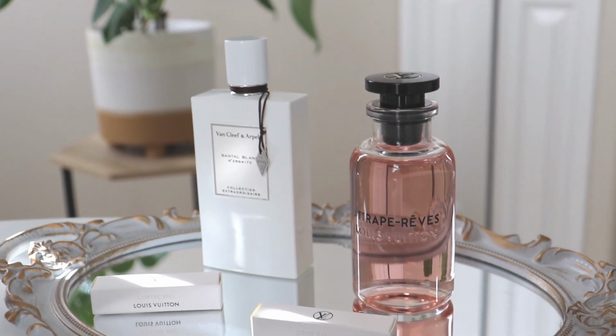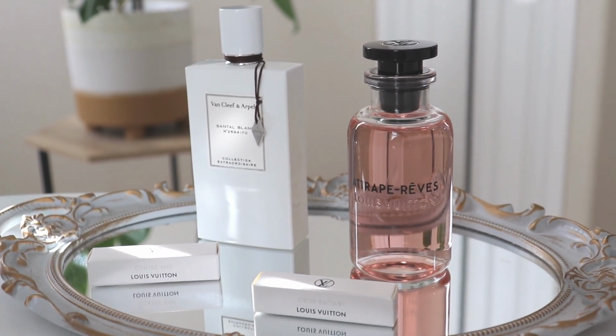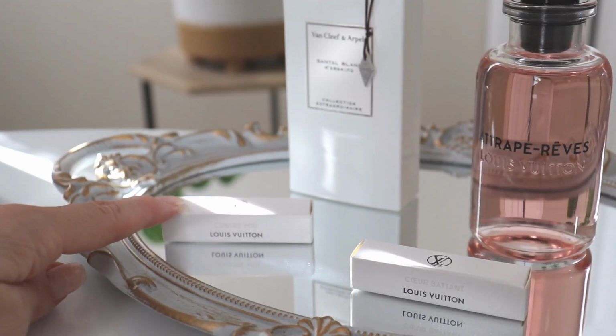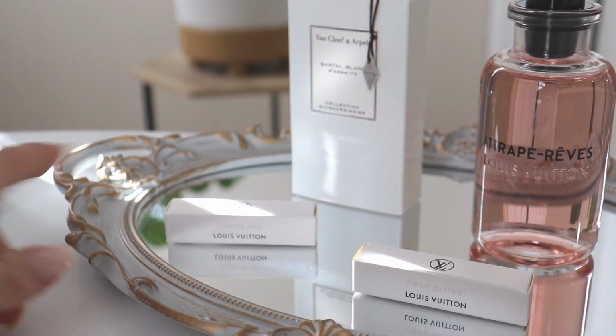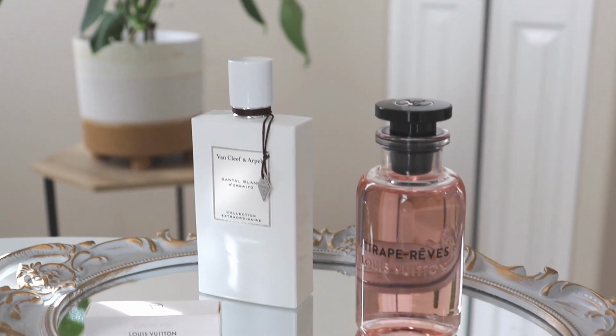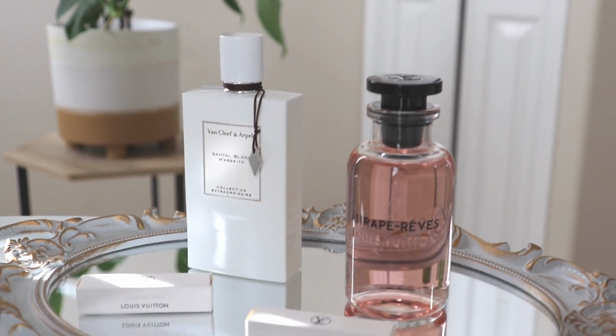I'm really happy that I have two beautiful scents to commemorate my trip and tie some scent memories to. I'm still tempted to go out and find a bottle of the Contre Moi because that one is really starting to grow on me. And yeah, so those are my two purchases, and that's it for today.